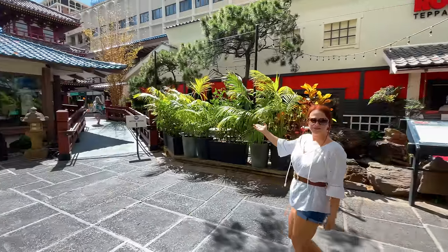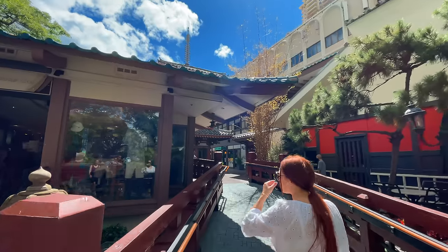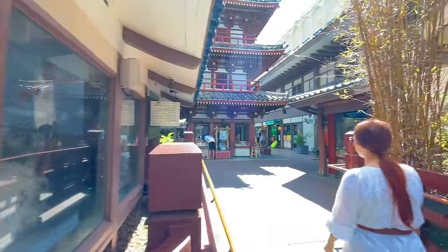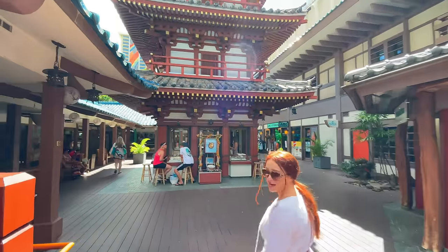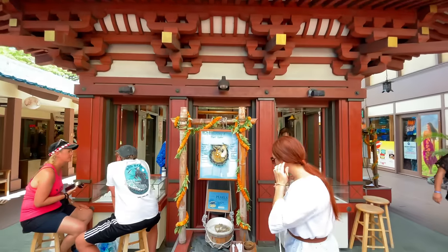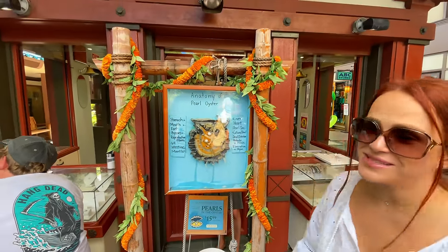So should we go through the village right here? There is another ABC, a surf shop with some apparel and anything and everything you would need for the beach, some t-shirts, sunglasses. You can pick a pearl here, guys. There's a pearl factory right here, and for $15.99 you can get an oyster. They will open it for you, and you can get your personal pearl.